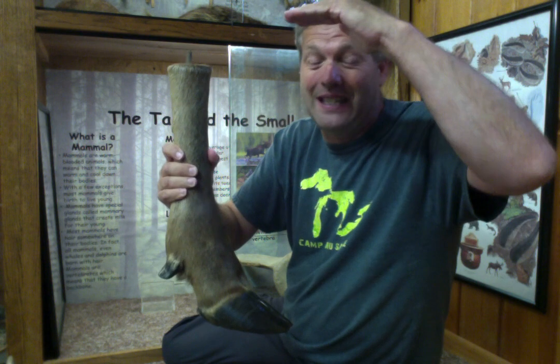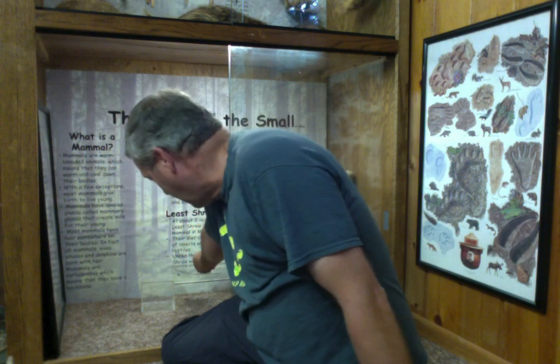So if I were to stand up and look at a moose, I'd only see his shoulders, and then his head and antlers would even be above that. Some of the largest moose can be 1,800 pounds. That's a big animal. Now, in comparison, the smallest animal that grows in Michigan is the shrew. And this is a least shrew.